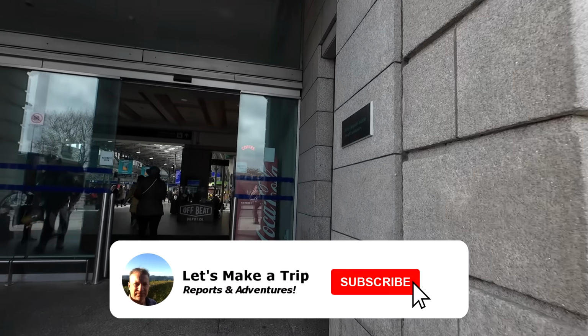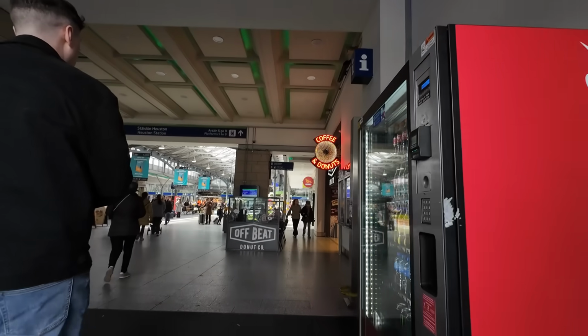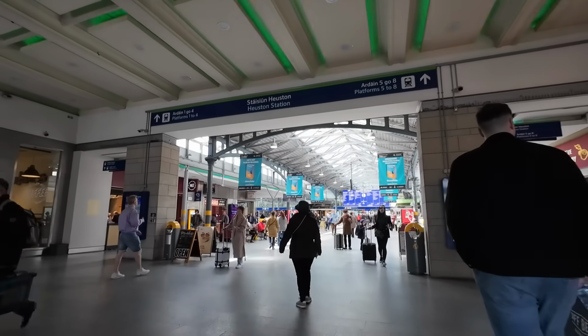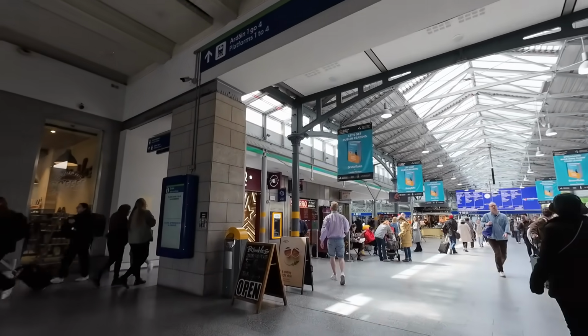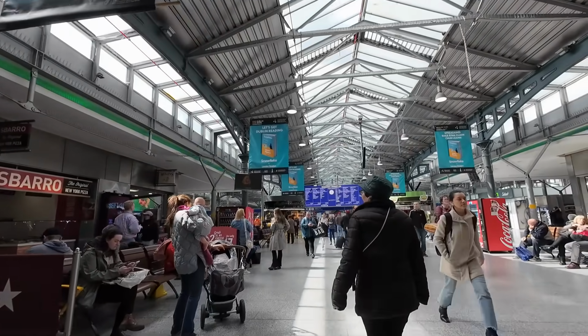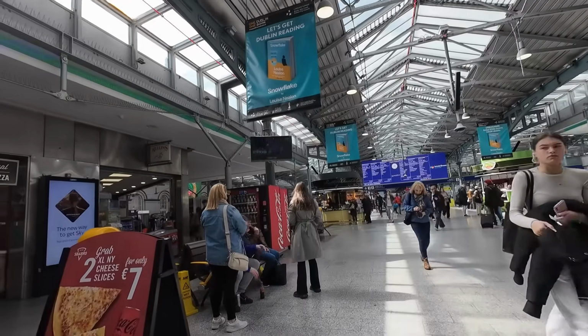Opened in August 1846, Dublin's Heuston railway station was originally named Kingsbridge Station, but in 1966 it was renamed Heuston Station after Sean Heuston, one of the leaders of the 1916 Easter Rising. I'm entering from the front here, where you've got the usual assortment of shops either side of you, and as you enter the main train shed area, the roof lets in quite a lot of light, so yeah, it did feel quite open and airy to me.